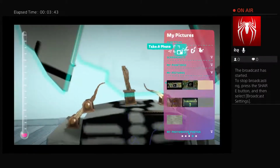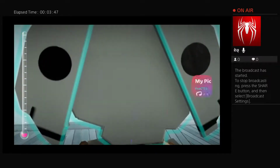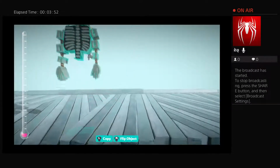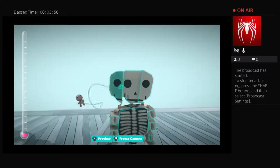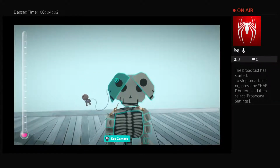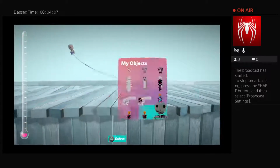Oh, that was weird. Oh, whatever. So yeah, he's pretty much like two skulls cracked with a skull in the middle. See all that? So he can actually open up his little things on the side of his head too, which is kind of cool. So yeah, that's Bonesworth.